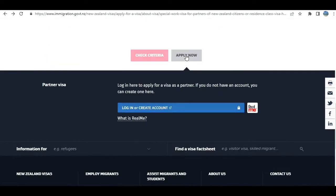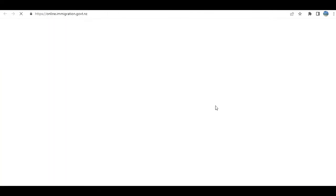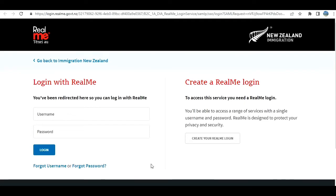So if I click on apply now, I am going to go to RealMe. This is the RealMe login page. You need to have a login. If you don't have one, you need to create it, but I have one, so I'm going to use it.